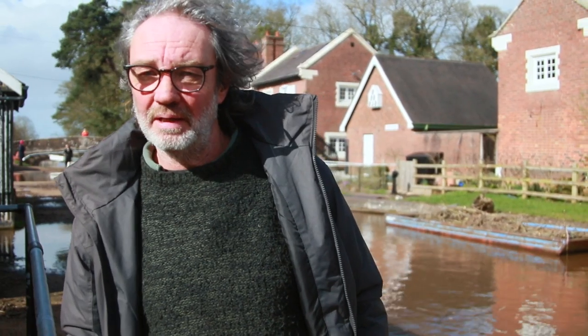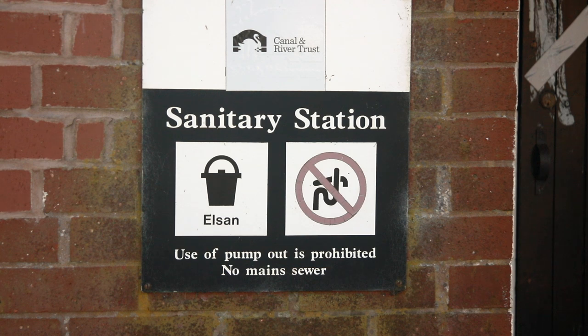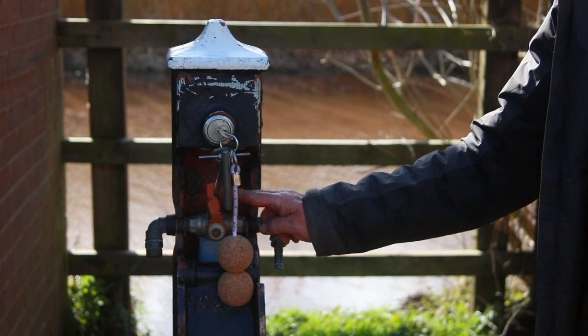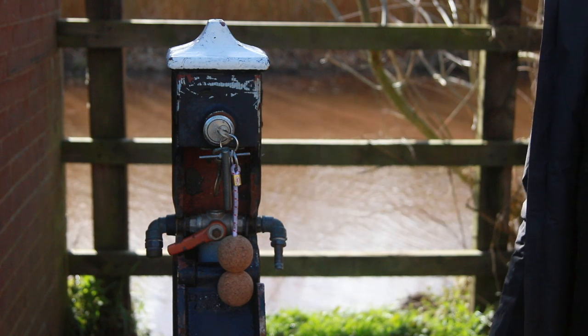Welcome to another episode, and I'm starting at Tyrley Wharf, where I've been trying to get to for a very long time. A very windy Tyrley Wharf it is too, and I've got the five locks to do just behind me, but I thought I'd start by having a look at the facilities here. Now, according to the Nicholson's guide, there is an Elsan pump out station, a sanitary station, and a water point. So yeah, we'll have a quick look. According to the CRT website, the water point here isn't working because the farmer's borehole has dried up.